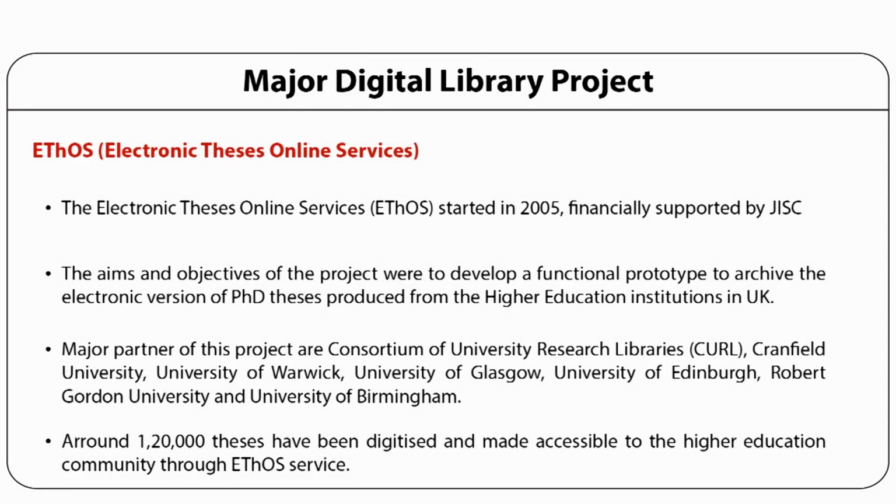Ethos. Ethos is another major project. The full form of Ethos is Electronic Thesis Online Service. Started in the year 2005, it was another innovative project at the British Library. Doctoral theses represent a special category of research resources and are underused by the research community due to the lack of awareness. The aim and objective of this project is to digitize the PhD theses produced by higher education institutions in the UK and provide electronic access to the academic community for teaching and research.